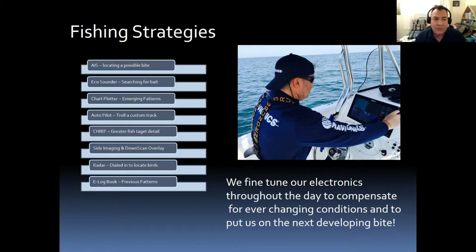Okay. One of the things we're going to talk about is the AIS. We're going to be using that to locate a possible bite if we hadn't had any intel in a while, and there's a lot of hush hush and nothing's going on, no one's talking. AIS is certainly one of the ways we're going to try and find out and discover what's going on. The other thing is, we're going to highlight some areas of the echo sounder. We're going to look at a bunch of different things that we do at Long Run when we're searching for bait and we're searching for fish. So we're going to share our techniques with you.